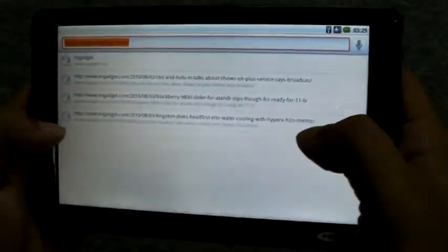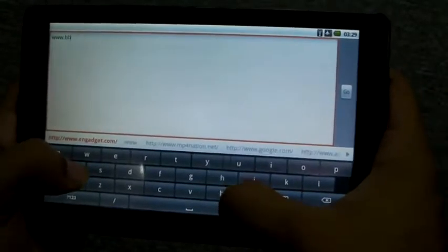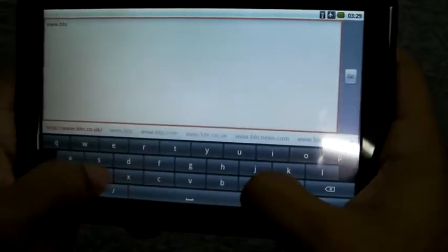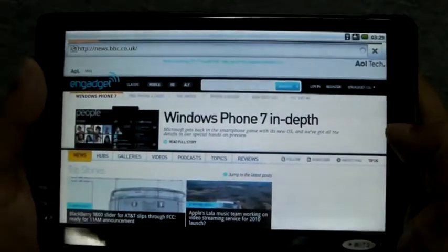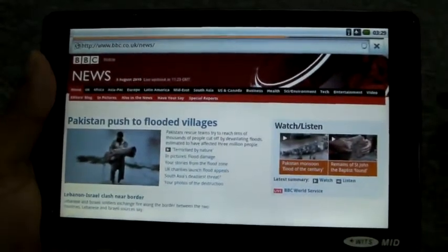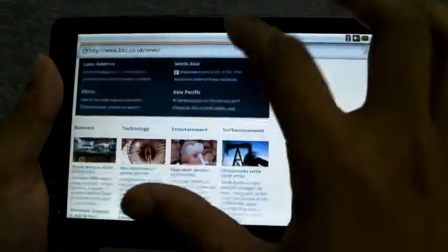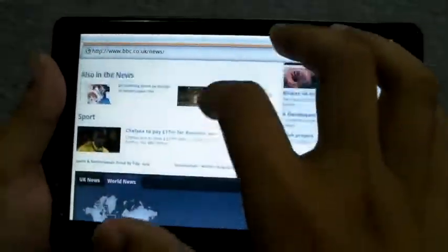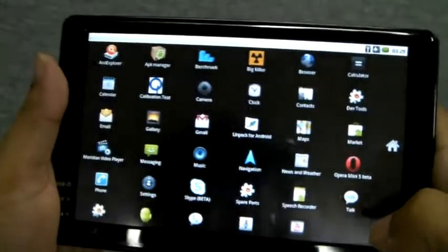Let's actually head on over to check out the BBC. I don't want to spend too much time showing you websites. I just want you to get the general idea that web pages load fast, scrolling is nice. Now let's pull up Opera Mini 5.